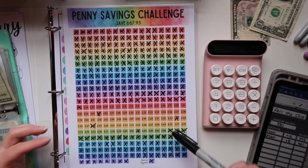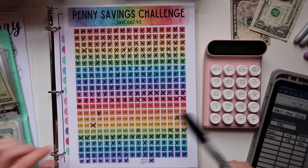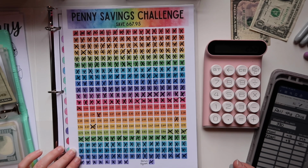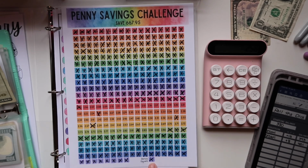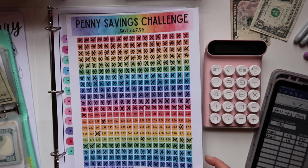So 4.5, because this one has 4, 5, 6, 7, 8 already done, and I think there's 17 in a row. So not too shabby. 4.5 rows, and this one will be done. It will come out to actually $670 because I did the bonus one. So this will have $670 in it when I'm finished.